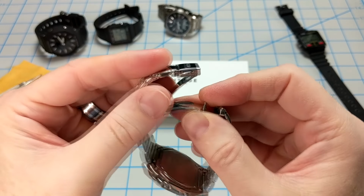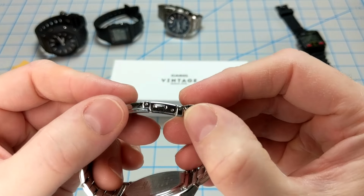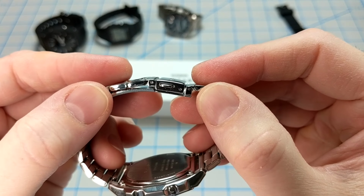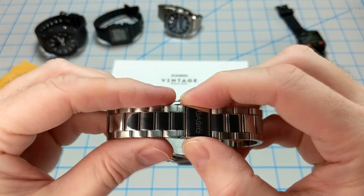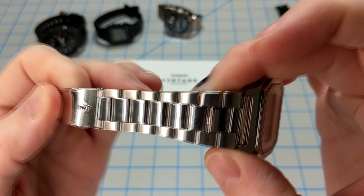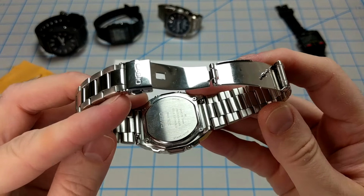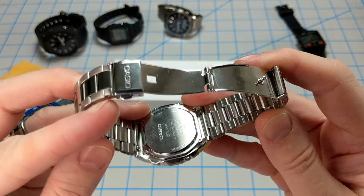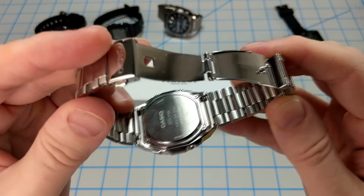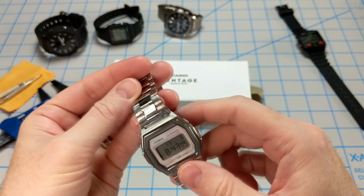It's got a nice solid clasp. Unfortunately, there's no micro adjustments on this one, and the bracelet does require you to pound out some pins in order to remove the links. It does have some quick release mechanisms, so it's super easy to remove the stock bracelet and swap it out for another strap if that's what you're into.